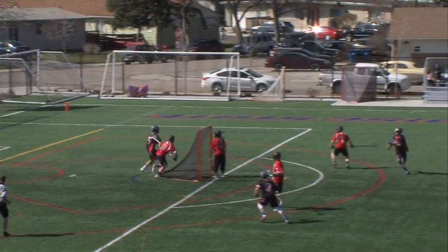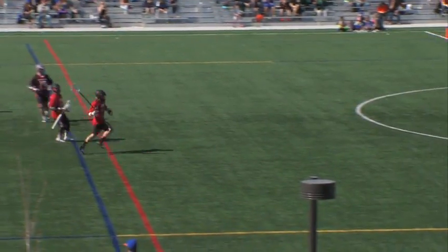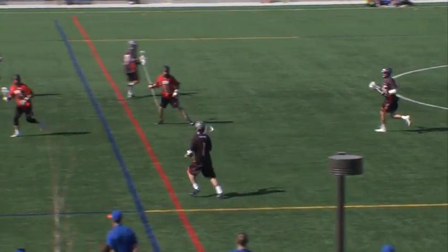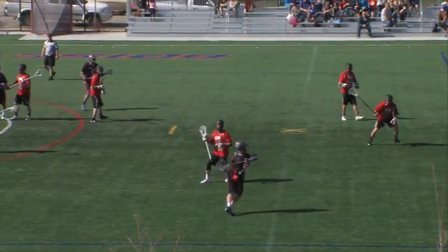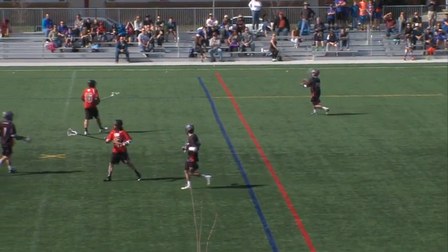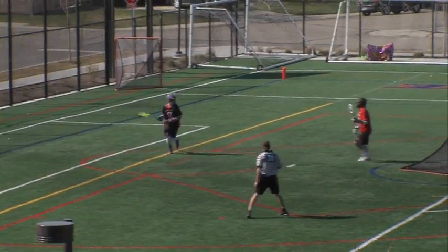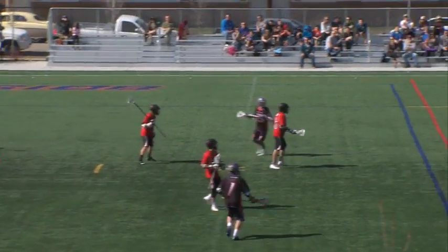And they're going to reset again from behind the net. They're going to swing it around back to the middle of the field. He's going to look, finds number 1 freshly into the game. He's going to swing it back to the counterclockwise, far side of the field. We're going to keep on moving it around here as they look for an easier shot.